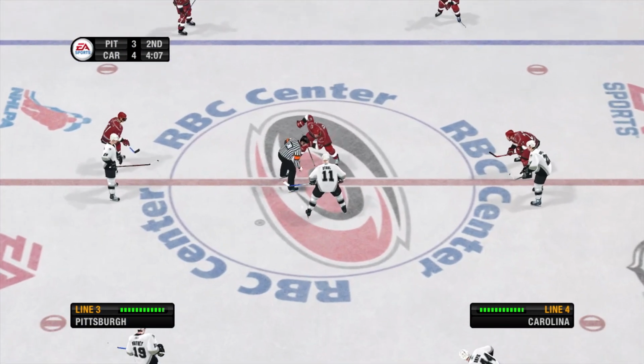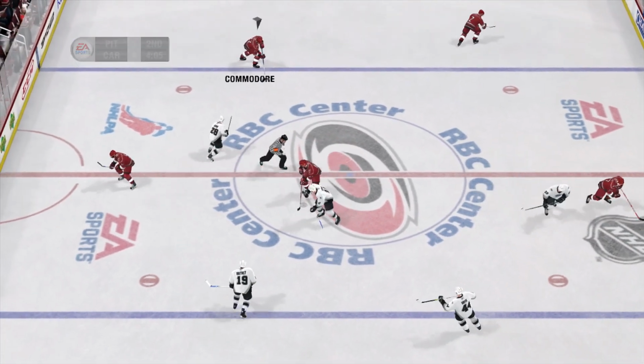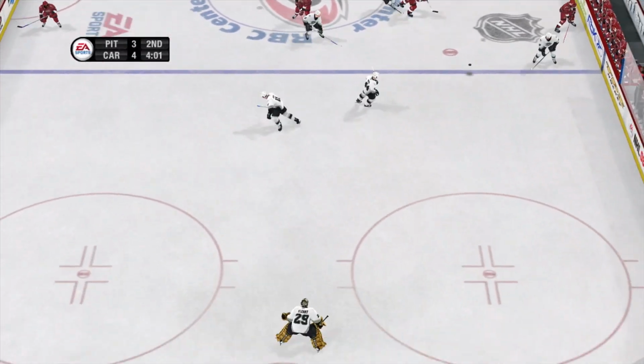Carolina's offense finds a way to get that big go-ahead goal. But I think they can't sit back here, Gary. They want to take the lead into the locker room. They got to keep pressing.